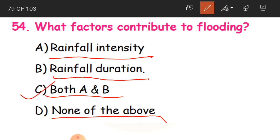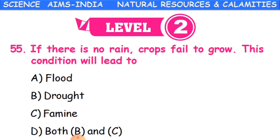Heavy rainfall, where the rain is going to wash away or sweep away, or run on the ground. Rainfall intensity means the total amount of rain which has been received by a particular place. And rainfall duration is for how many total hours the rainfall has occurred. So both the factors contribute to flood. Clear, children? And now we'll get the level 2 questions.